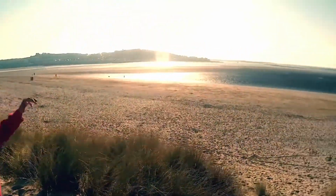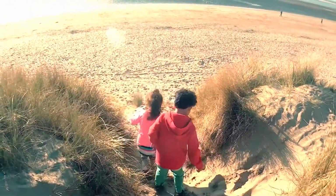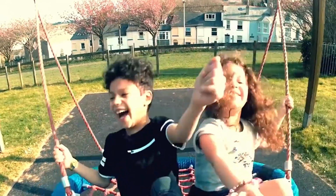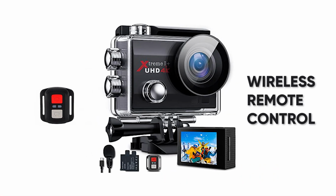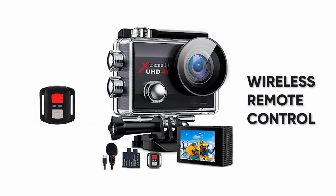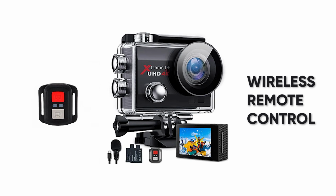You can use an external microphone to clearly record sounds that can't be picked up by the built-in microphone, giving every video that you record that perfect all-round experience. And thanks to the 2.4G wireless wrist remote control, you can easily control the camera while out and about on the go. Just press the red button to be able to take a photo and the gray button to record video.